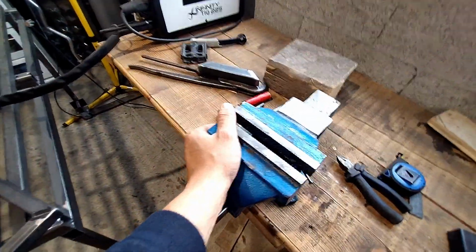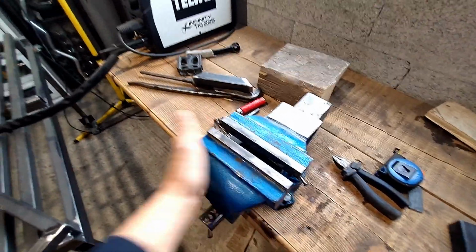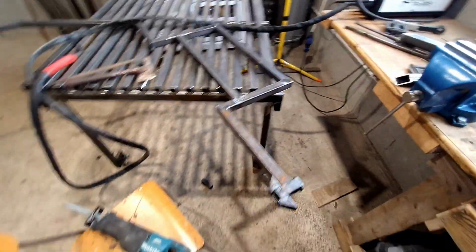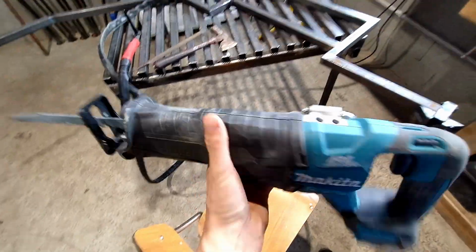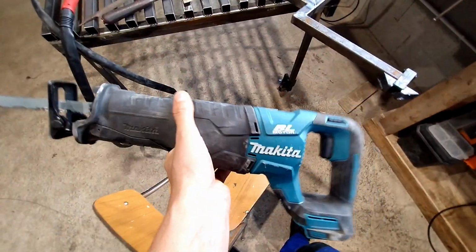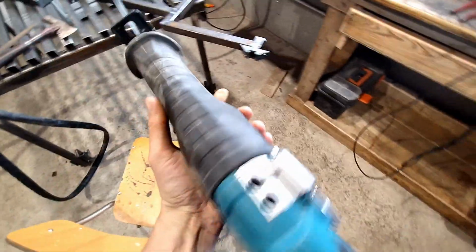I have this vise, piece of garbage. Again, I bought cheaper stuff that I could afford. I thought that, you know, a vise is a vise, but this is just bad. Next one, Sawzall, again from Makita, the brushless one. Cuts metal like butter. Wonderful tool. I use this so much, especially at work. I'm a plumber and this thing gets used a lot.